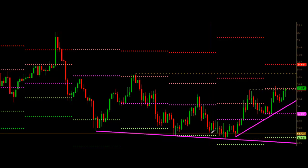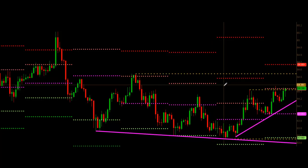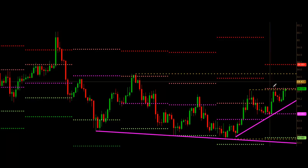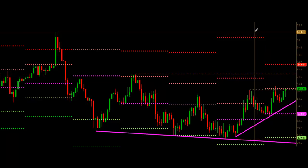NZD JPY, I'm currently long this position. For those of you who are watching the video, you know where my levels were at yesterday. So currently up over 60 pips on this position, looking to ride it into this top, the 64.55. Okay, looking at taking most of the position off at this level, letting the rest run to 65.10.